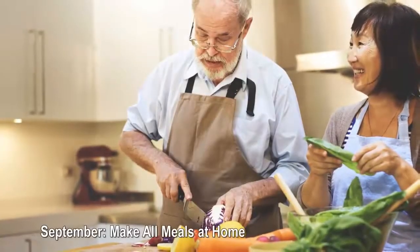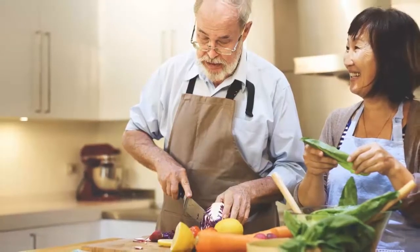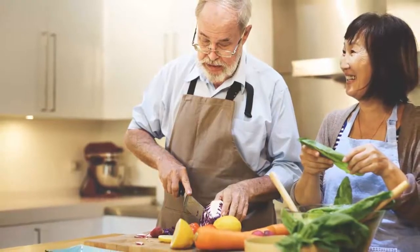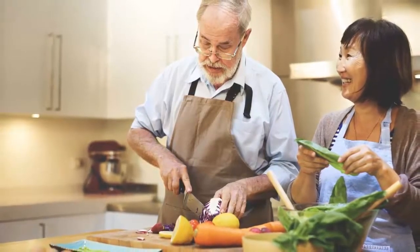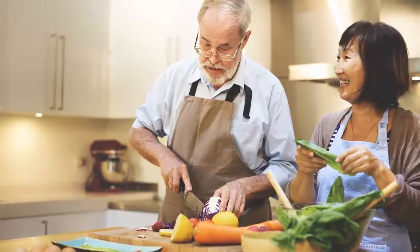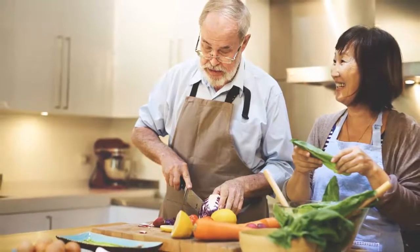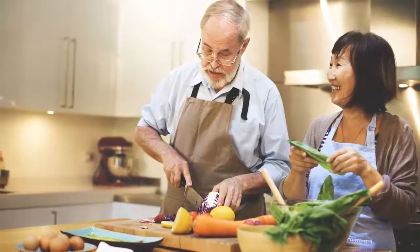September. Make all meals at home. If you were dining out during the summer months, September is a good time to reduce your monthly food spending. The easiest way to do it is cooking at home, McClay said. I suggest taking an entire month where you commit to making every meal from home, she said. It will not only save you dollars, but it will also help you drop pounds since you tend to eat less calories when you prepare food yourself.